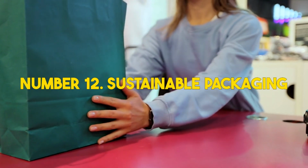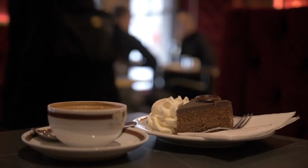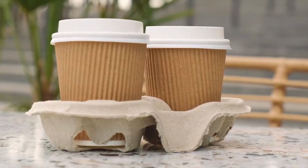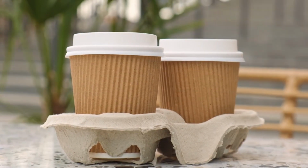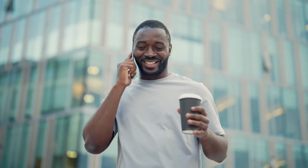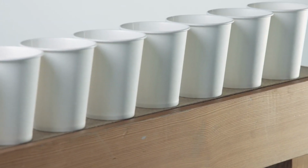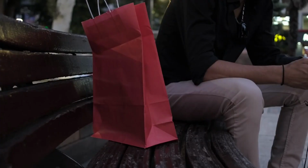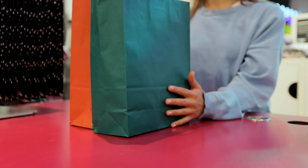Number 12. Sustainable packaging is in huge demand. Many small cafes, events, or food stalls need eco-friendly packaging. Chinese manufacturers produce mini paper cup and paper bag machines that are perfect for a backyard workshop. Once you're up and running, you can supply local businesses with customized biodegradable bags or cups. It's a B2B, business-to-business opportunity, meaning steady, bulk orders. Add in custom printing, and your clients won't just be buying packaging. They'll be buying marketing tools.